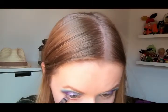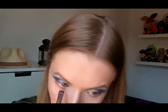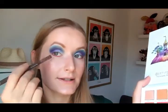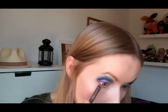Okay, this goes on really nicely and effortless. I have to say that. It's really cool. I'm impressed. Okay, now that I did also the other eye, I'm going to use the color Cloak here to just deepen up the outer corner of the lower lash line a little bit, and we will see if this works. I hope it's dark enough.